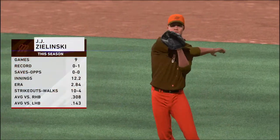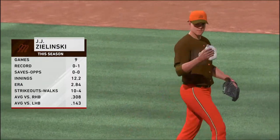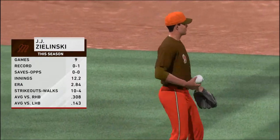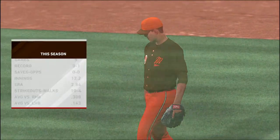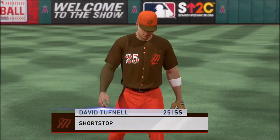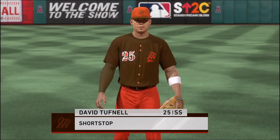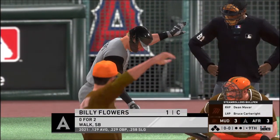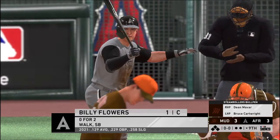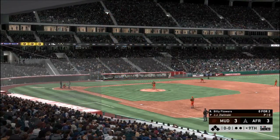J.J. Zemecki comes on to work on the mound, hoping to send this one into extra innings. David Trinfel is into the ball game as a defensive replacement. He'll be the new shortstop here. At the plate, Billy Flowers. For the Lions, the catcher, Billy Flowers.